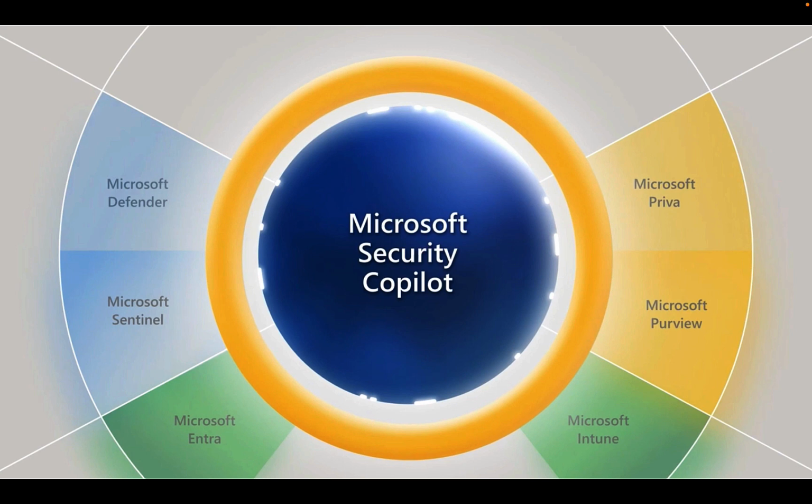Absolutely fantastic. So here we can see all of the products surrounding Microsoft Security Copilot, and there are third-party products which can be integrated into Security Copilot too. You'll notice the colors here, and Microsoft Defender and Sentinel are in blue, so that to me sort of loosely references the security side of things. Priva and Purview are in yellow over on the right there, and that to me references the compliance side. And then we have identity represented at the bottom with Entra, and, well, devices really with Intune.